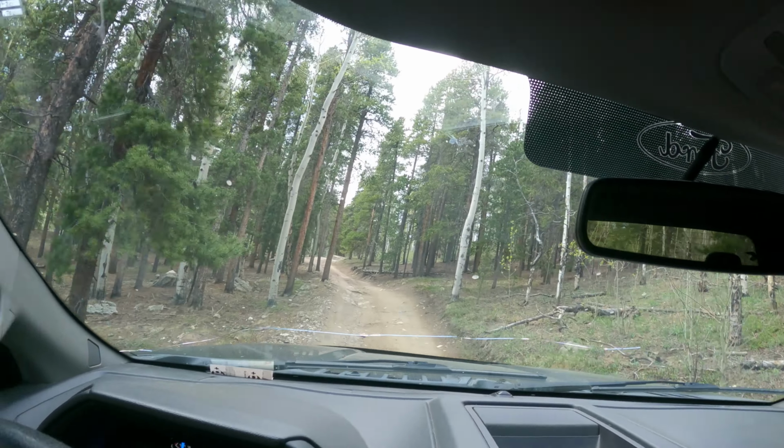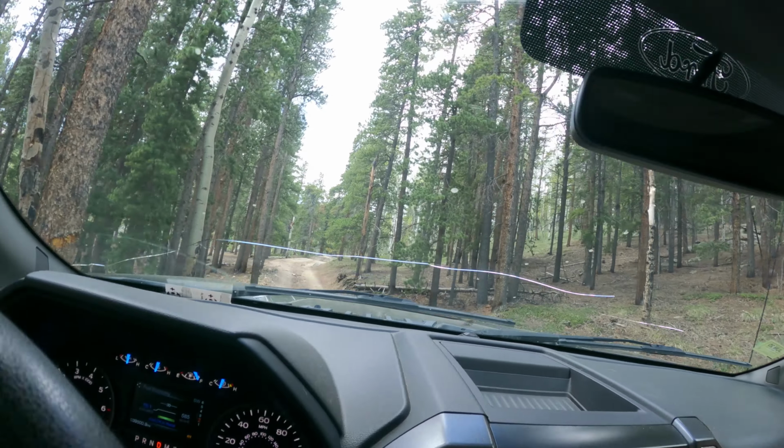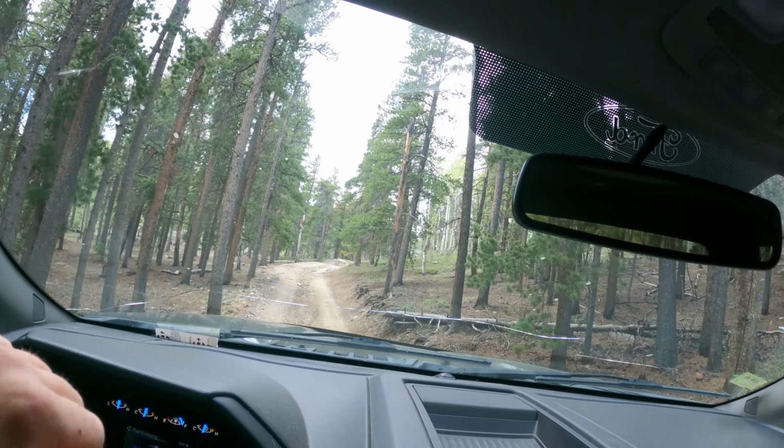It was sunny all of 10 minutes ago, Colorado mountains. Storms can come and go in 5 minutes, so just always be prepared for that.